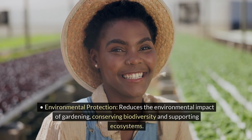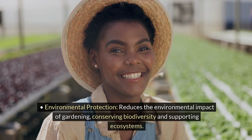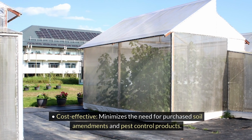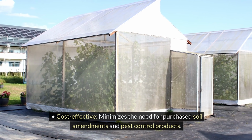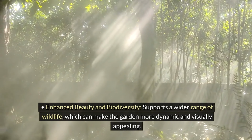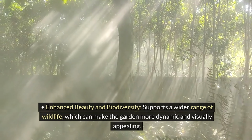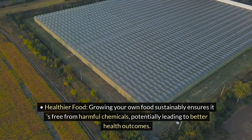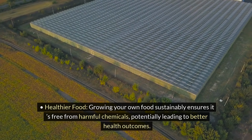Environmental protection. Reduces the environmental impact of gardening, conserving biodiversity and supporting ecosystems. Cost-effective. Minimizes the need for purchased soil amendments and pest control products. Enhanced beauty and biodiversity. Supports a wider range of wildlife, which can make the garden more dynamic and visually appealing. Healthier food. Growing your own food sustainably ensures it's free from harmful chemicals, potentially leading to better health outcomes.